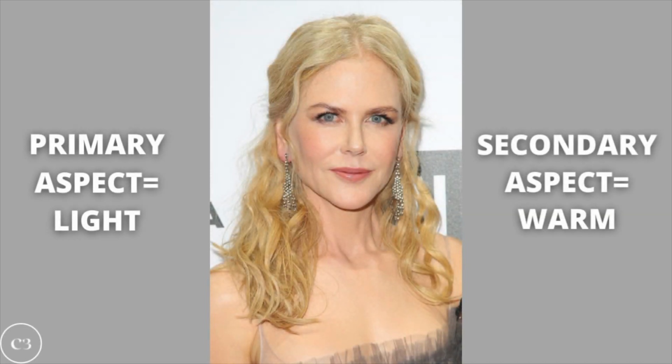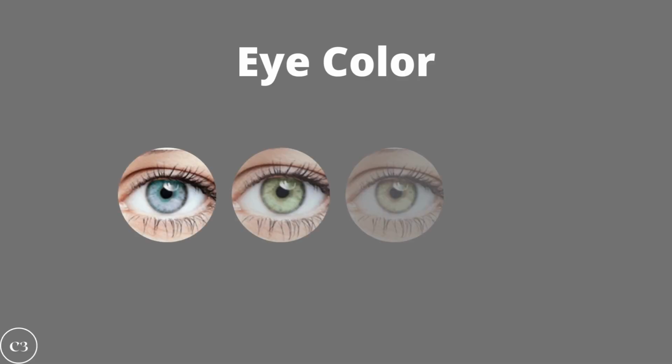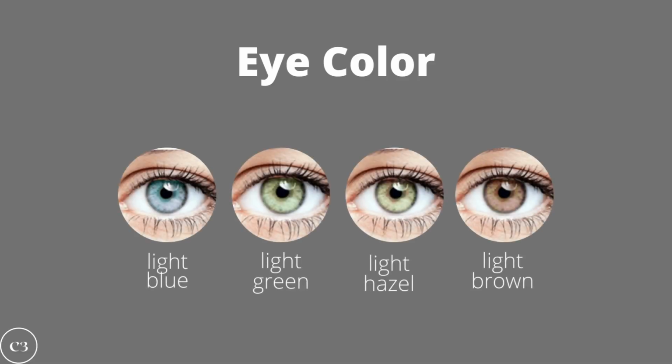You are most likely going to be a light spring if the primary aspect of your appearance is light and the secondary aspect is warm. There's no grayness to the features, and the overall contrast is going to be very low between the features. Let's go ahead and take a look at the specific eye colors you probably have if you are a light spring. Eye color for the light spring is definitely going to be very soft, very light, and they're also going to have warm undertones as with the rest of the spring.